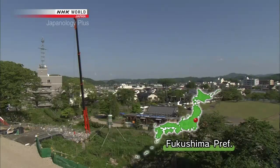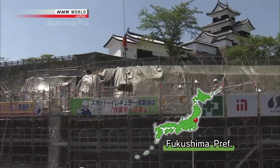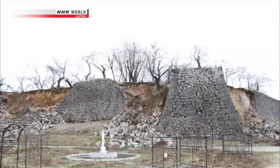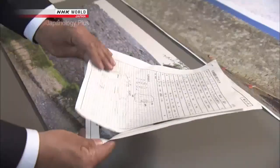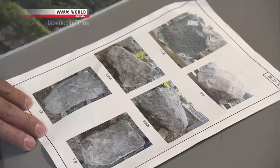In fact, another Japanese castle is currently undergoing restoration of its stone walls, Komine Castle in Fukushima. In the 2011 earthquake, its walls collapsed in 10 places. As of 2016, restoration is ongoing. About 7,000 stones fell in all. First, each one was photographed from various angles.